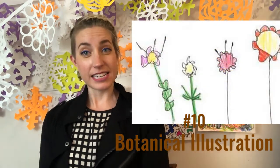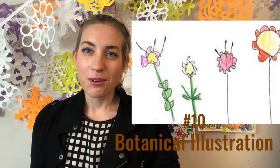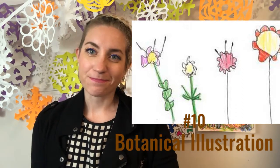If they're in a pot, draw the pot. If they're in a vase, draw the vase. If they're sitting on a tabletop or a desk, draw that too. It will make it more realistic and lifelike.